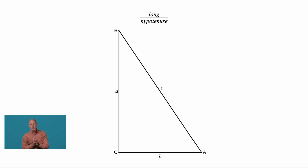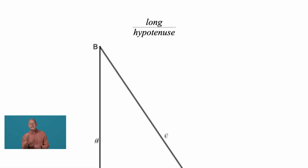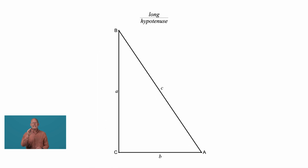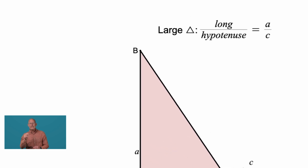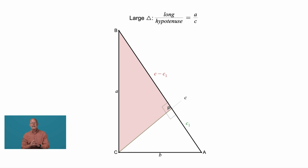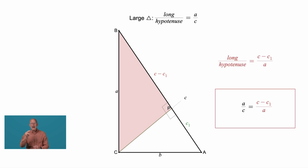Next, our second ratio is the large triangle to the red triangle, where we compare the long side to hypotenuse. For the large triangle, the ratio is A over C. For triangle red, the longer leg is the segment from point B to P, which is C minus C1. This produces a long over hypotenuse ratio as C minus C1 all over A.